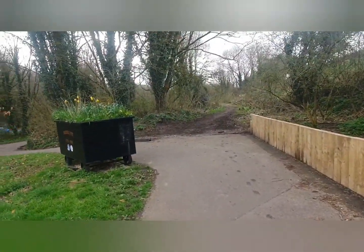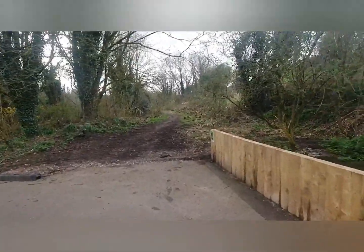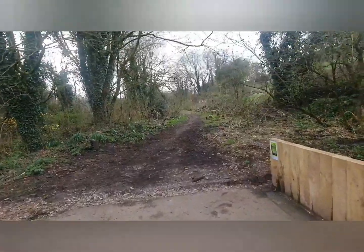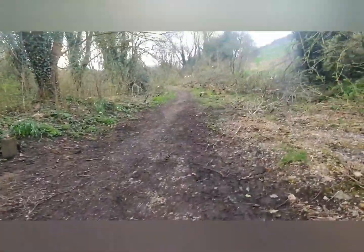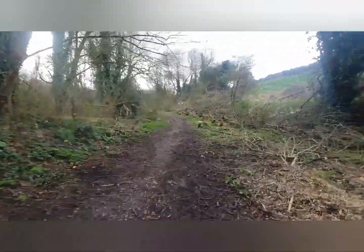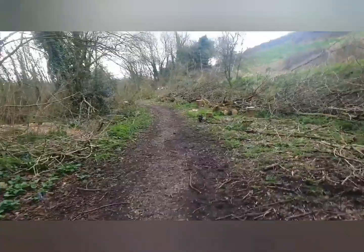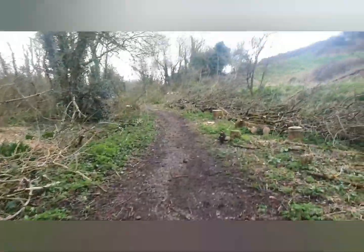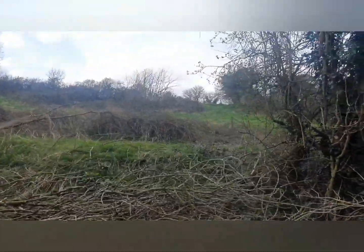Okay guys, so yeah, we're back with a little bit more. This will be the old track bed now, up to Midsomer Norton. So that's where we're going to go. Does look like the old track bed actually. You never know, we might find some remains. Oh, there's an old GWR fencing over there, look.